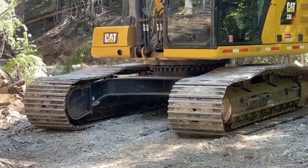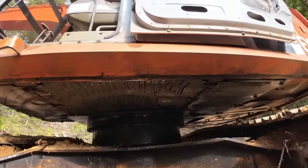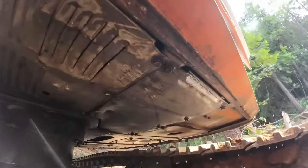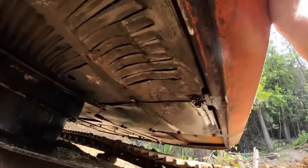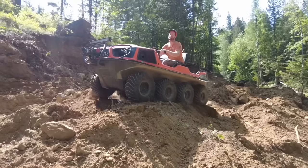At some point today, a rock caved in this undercarriage guard, and we've got a new hydraulic leak. It looks like there's some hoses right here that might be getting pinched. It is way too hot under there to touch any of that right now, so it's a problem for tomorrow.